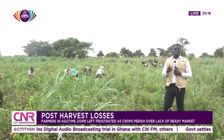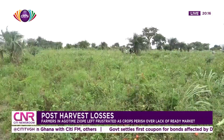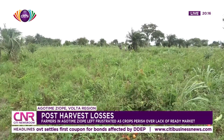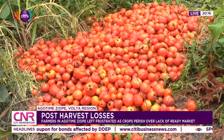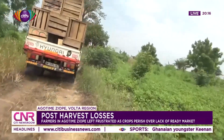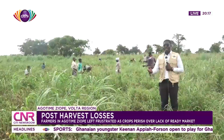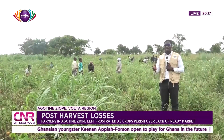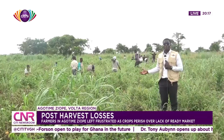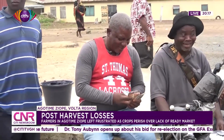So we've paid a visit to one of the tomato farms in the Agotime Ziope traditional area. This is a 10-acre farm which has some of its yield wasting away due to the lack of market. Fortunately for this farmer, two trucks have visited the farm this morning to buy tomatoes. But let me help you appreciate how much it costs to run a 10-acre farm like this and what the loss possibly is. For a 10-acre farm like this, it would cost you about 500 cedis to plow an acre. So for 10 of that, that's about 5,000 Ghana cedis to plow.